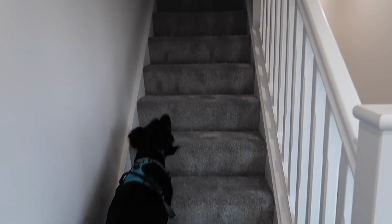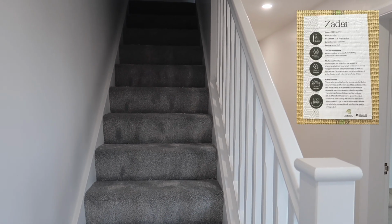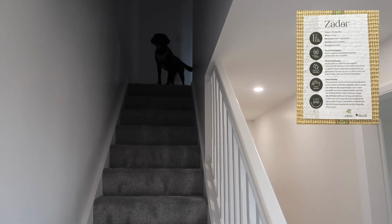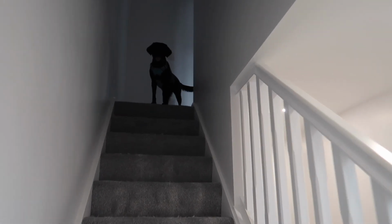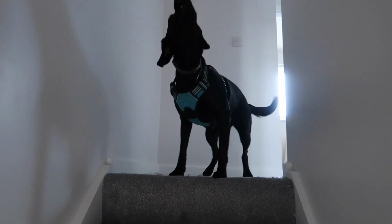I'm in love. If I can, I will pop a picture of the name of the carpet that we went for somewhere on screen. I did take a picture of it, but I'm not sure if it's widely available. But yeah, if I have it, I will pop it up there for you. But this is our excited dog. I don't know if you can see it there. Look how cute. Come on then.